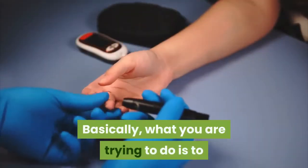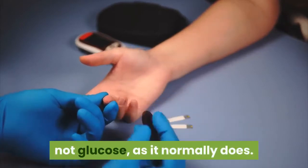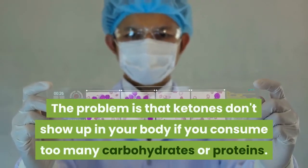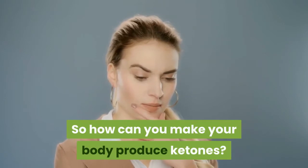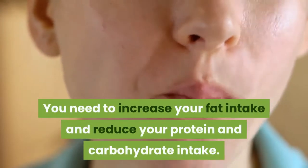How does ketosis work? Basically, what you are trying to do is to make your body get the energy through ketones, not glucose, as it normally does. The problem is that ketones don't show up in your body if you consume too many carbohydrates or proteins. So how can you make your body produce ketones? You need to increase your fat intake and reduce your protein and carbohydrate intake.